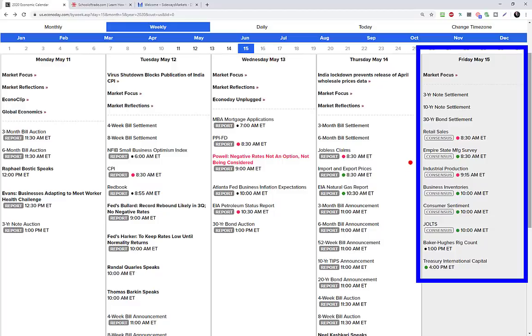Later on in the morning, we've got the industrial production number at 9:15. That'll be a great one as well, but probably won't be as big of a catalyst as the 8:30 retail sales. And then later on, we've got the JOLTS report at 10 o'clock Eastern Time, which is usually kind of a sleeper as far as a news report. At first glance, it doesn't look like a big deal, but it does tend to have some impact on these markets.